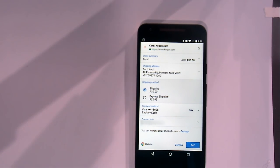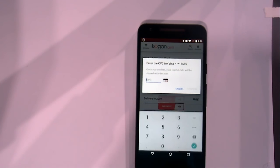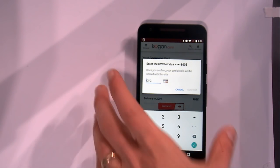Now, in this case, I have no idea when I'm going to go to Sydney and pick up my little converter here. So I think standard shipping will be fine for me. And then I hit the pay button. And you'll see the only thing that I have to do is input a CVC. Now, because this is a live transaction and something should be kept secret from the world, I am not going to show my CVC number to everyone. But you can trust that I just typed it in.